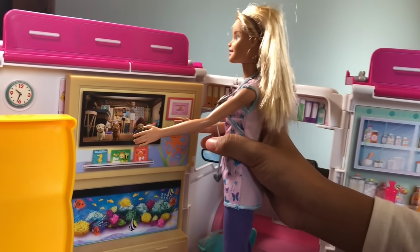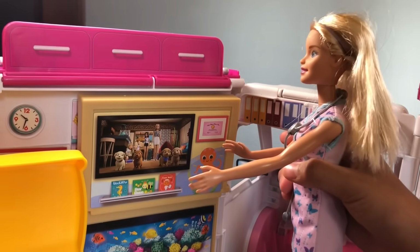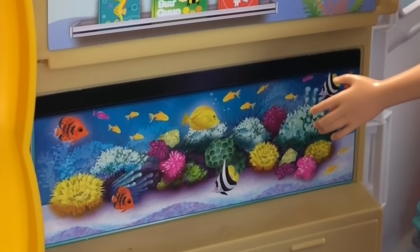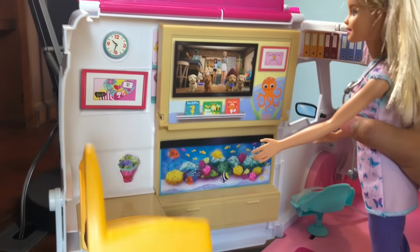Guess what? There's a TV. Wow. And we got like a certificate. And there's an aquarium with fishies. There's also this couch you can put down and up.